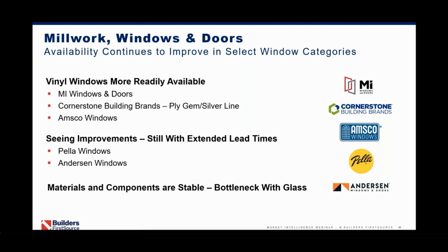Float glass capacity and competing industries like solar panels are taking additional allocation. BFS highly recommends planning and confirming lead times before starting any new projects. Lastly, we continue to see increased production around interior and exterior doors, with lead times and fill rates both improving.